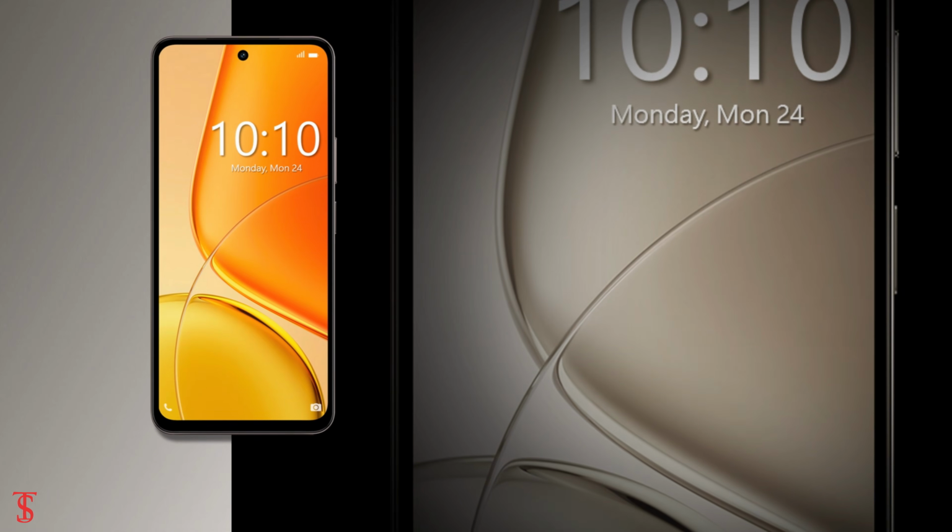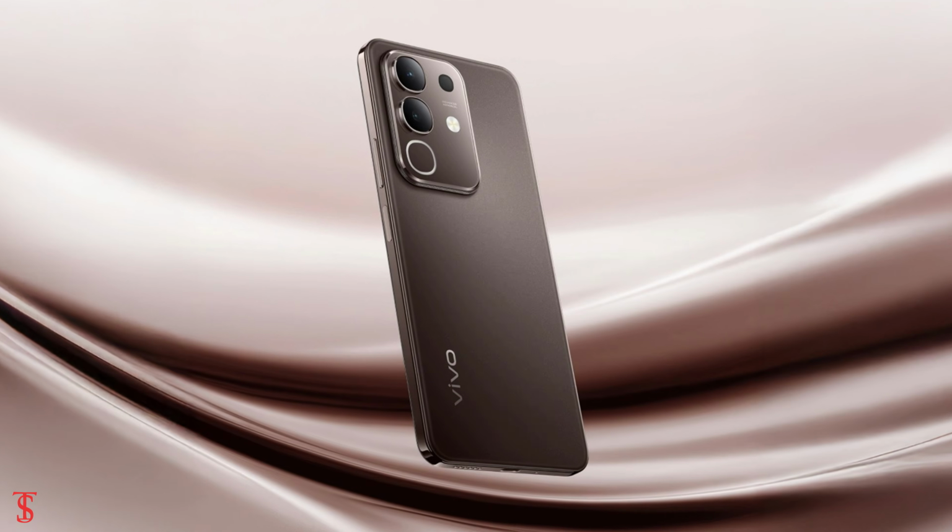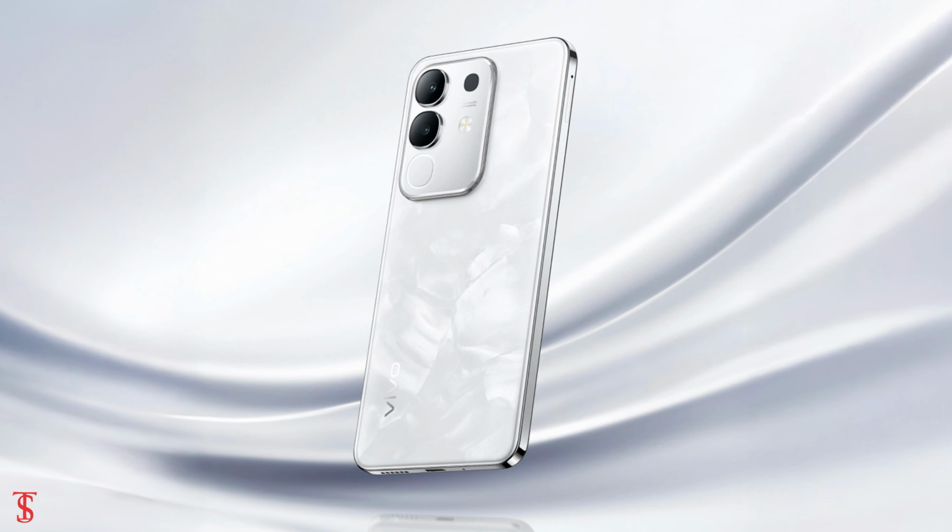The smartphone is now available for purchase in the country in noble brown and elegant white color options.